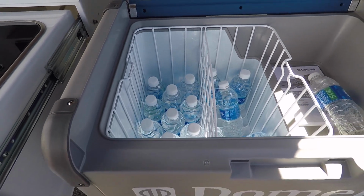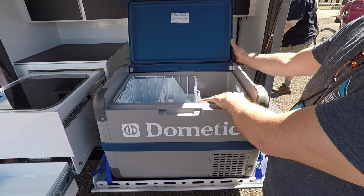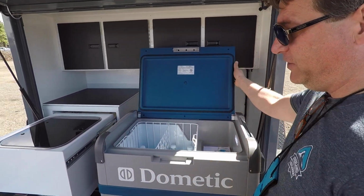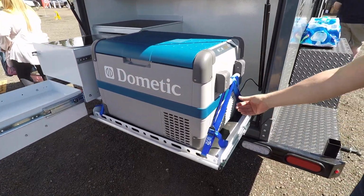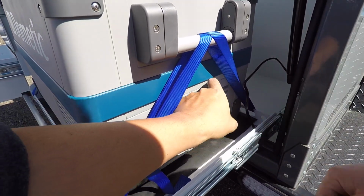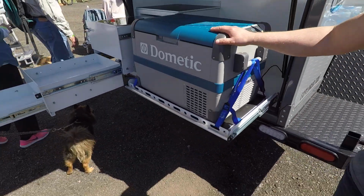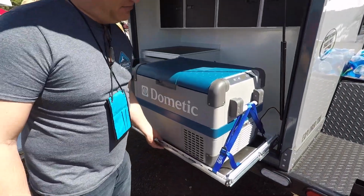Dometic is a great product. You can actually get these outfitted with a freezer as well. This one does not have it, it's just a refrigerator. And I think it's even got a spot for a USB charger right in the cooler as well, but it's all 12 volt. Oh yeah, right there. It's made to plug right in. There it is. Very nice. Dometic makes a really good product. They stand behind their products, and they're reasonably priced.